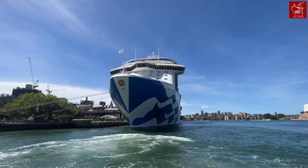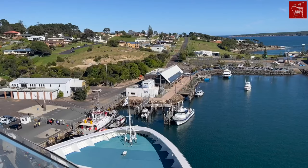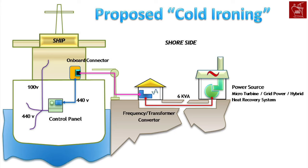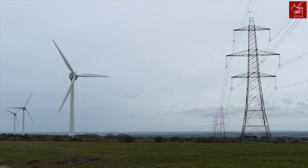One last point. When a ship is in port, it requires much less power than when it is underway. Generally, when a ship is in port, some of the engines are taken offline, with the ship only producing as much energy as it needs to keep the hotel services up and running. And it is here where we find a proven greener solution, when both the port and the ship are equipped with cold ironing capabilities. Cold ironing allows a ship to run off shoreside power when it is in port.